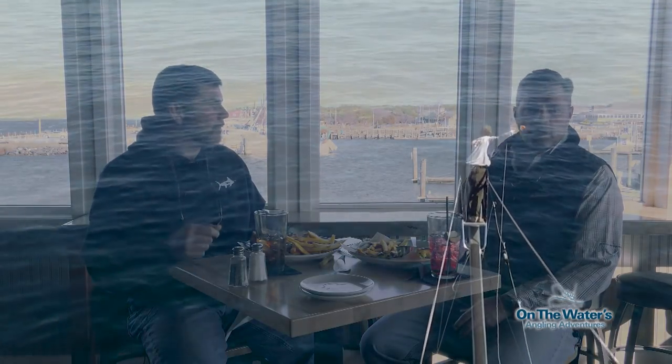So I think what they do is they come in, they eat, and then they go south and east and they spawn. And now they've got some tag retrieval data that indicates we've had small bluefin that just go off the continental shelf and swim around in the winter in the warmer waters of the Gulf Stream, and then slide inshore back up this way.